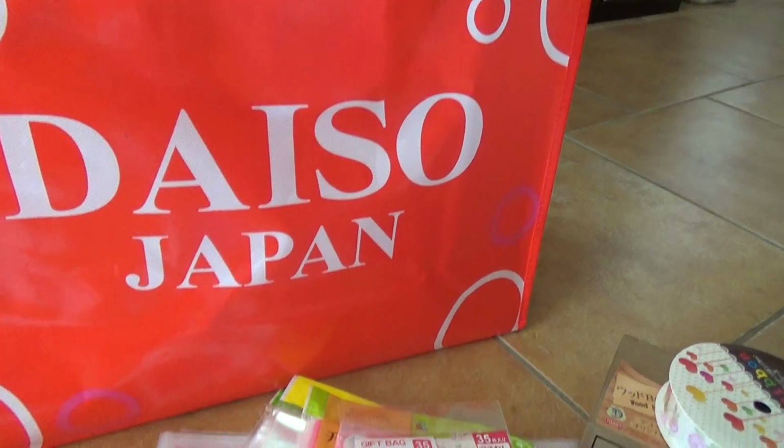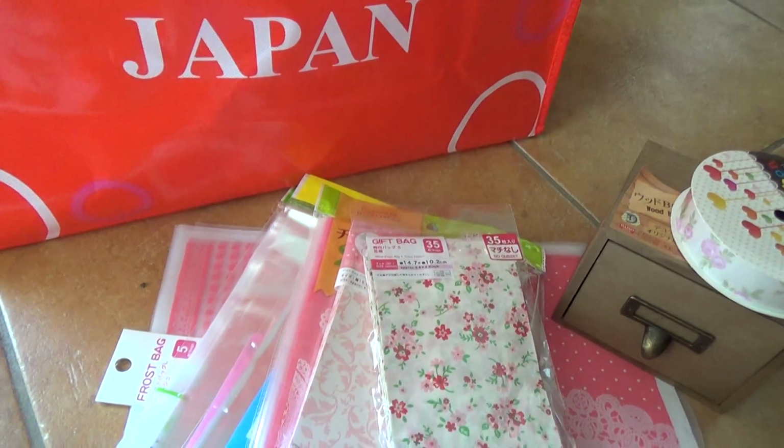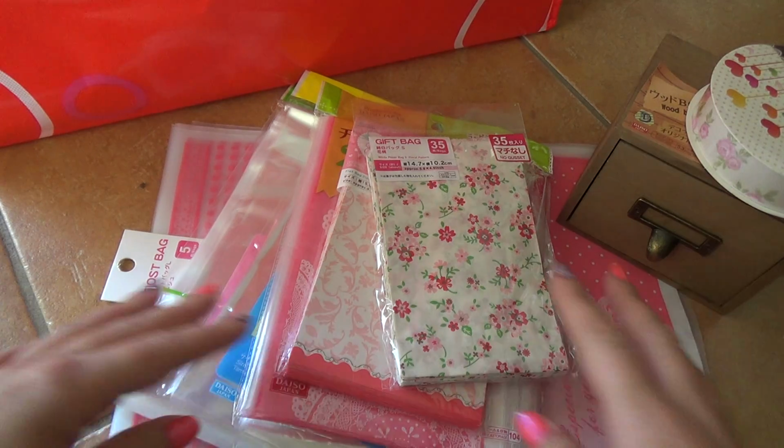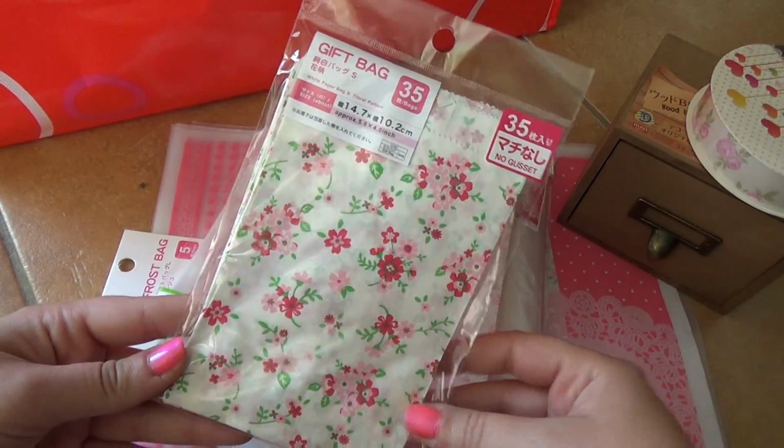So in my first haul, I went a bit washi crazy, but as I said before, I probably will not have the chance to go to Daiso again for a very long time because it's just one of those stores that is not in the Vegas area. So I went kind of bag crazy. These are for my craft shows, my teachings, this, that, and the other thing, even to pack up some cute lunches and Happy Meals. So I got 35 of these.